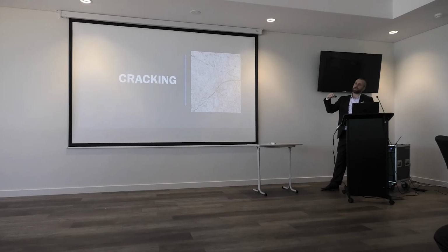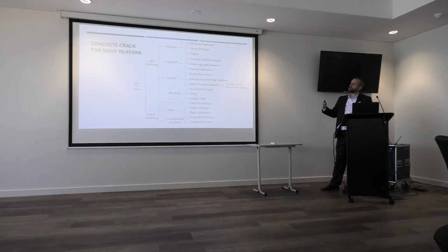I've separated cracking from voids because they're quite different, and there are a lot of reasons why concrete can crack. It's not just about structural issues, and it's not just about corrosion. It can be to do with how much water was put into the concrete, whether it was dried too much as it was being set. You can see there's a whole bunch of different reasons that we can have cracking in concrete.